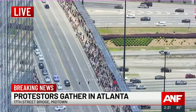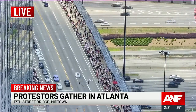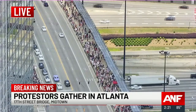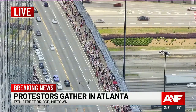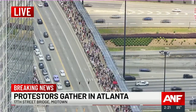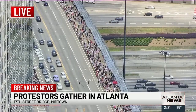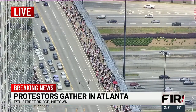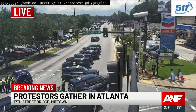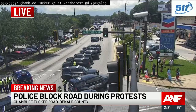And as of this point, those two sides are not clashing today, particularly in Atlanta, where we are seeing this peaceful demonstration here on 17th Street over the downtown connector. And again, just the only thing we've seen so far, and the reason we're updating you now, is that we're seeing on Chamblee Tucker Road in North Crest, where protesters have blocked the road and they were immediately pushed back by police using both a police line, police vehicles you can see there on the road, and what appear to have been crowd control chemical irritants.